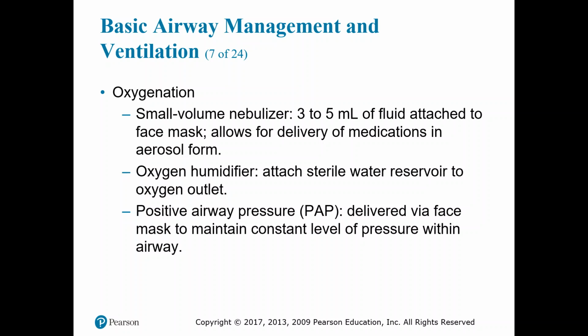So as we continue to talk about oxygenation, we need to talk about our medication delivery systems and other things that we give as well. So we're talking about small volume nebulizer. We would use this to give albuterol or DuoNeb, potentially racemic epi, and the nebulizer chamber itself holds 3 to 5 milliliters of fluid.